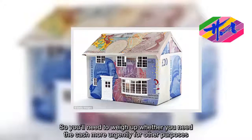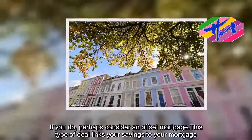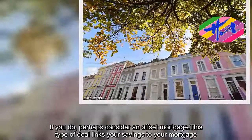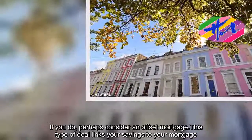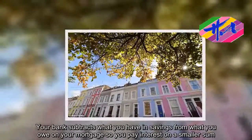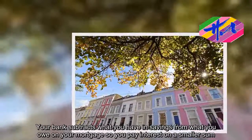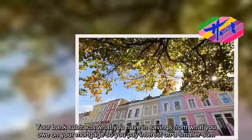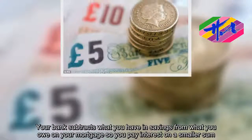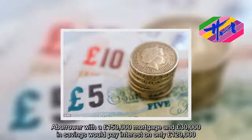If you do, perhaps consider an offset mortgage. This type of deal links your savings to your mortgage. Your bank subtracts what you have in savings from what you owe on your mortgage, so you pay interest on a smaller sum. A borrower with a £150,000 mortgage and £30,000 in savings would pay interest on only £120,000.